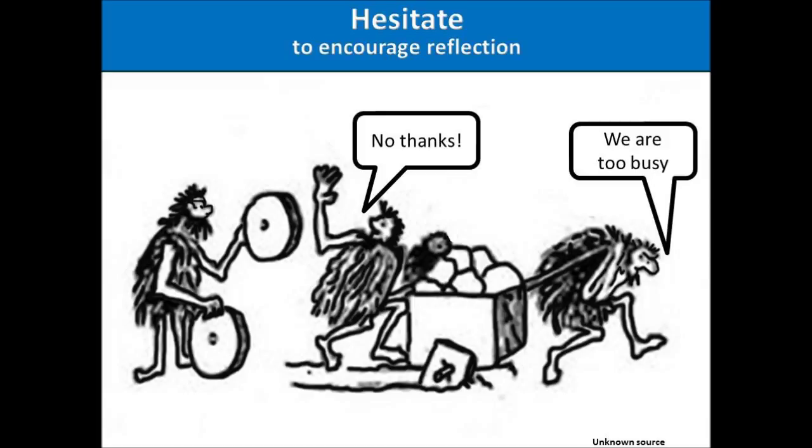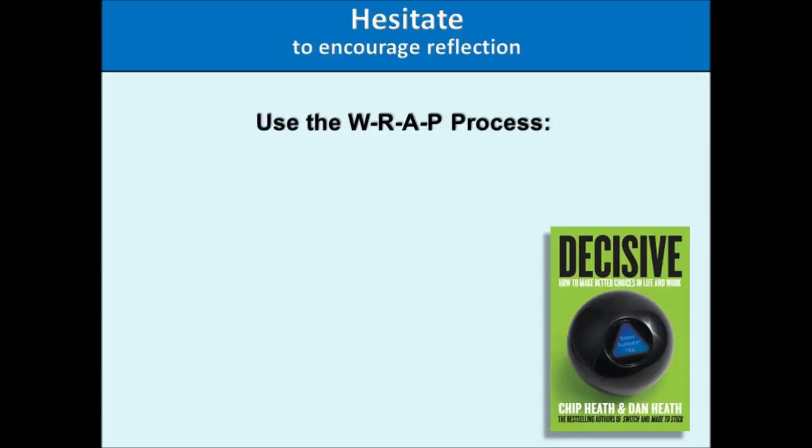There is a decision-making process I like to use that encourages reflection. It's called the WRAP process. The WRAP process has been developed by authors Chip and Dan Heath and is detailed in their excellent work Decisive: How to Make Better Choices in Life and Work. By the way, this process applies to significant decisions such as hiring and firing, organisational restructuring and strategic partnerships, not whether to buy a cappuccino or a herbal tea.